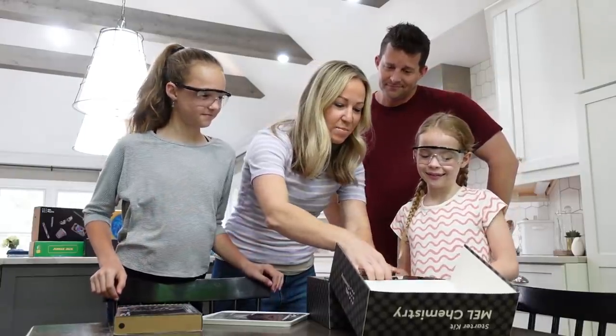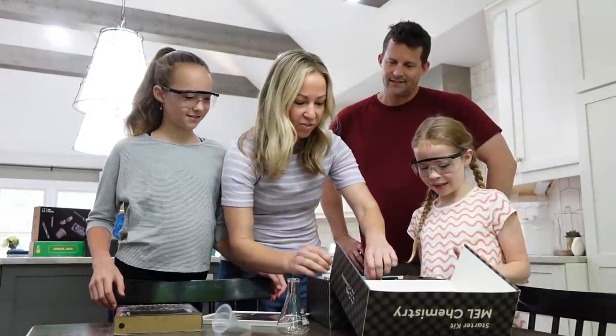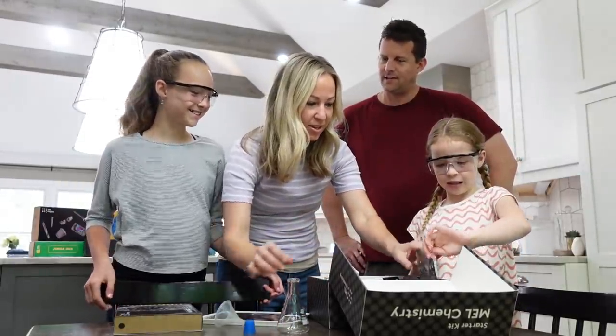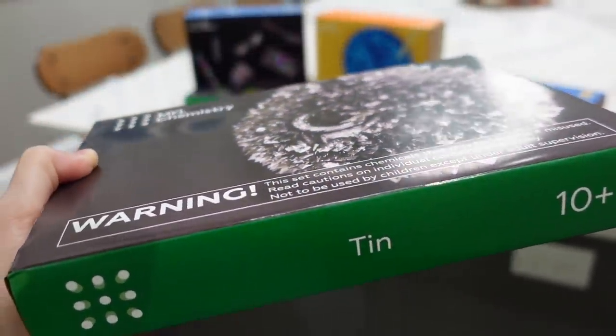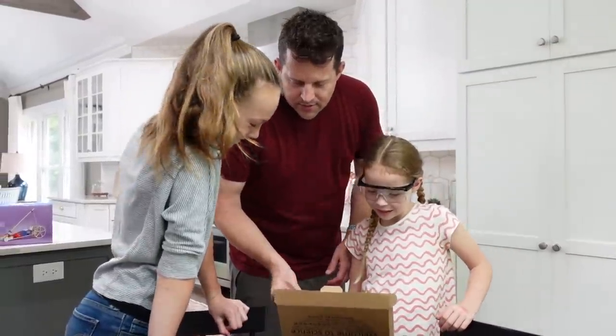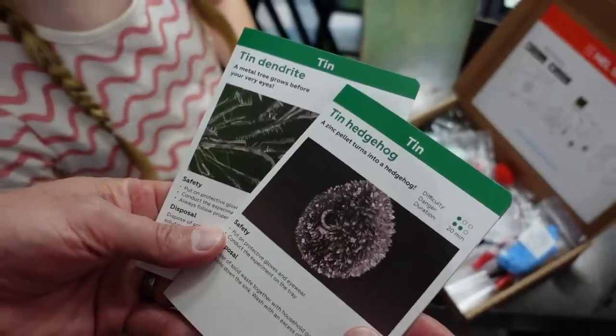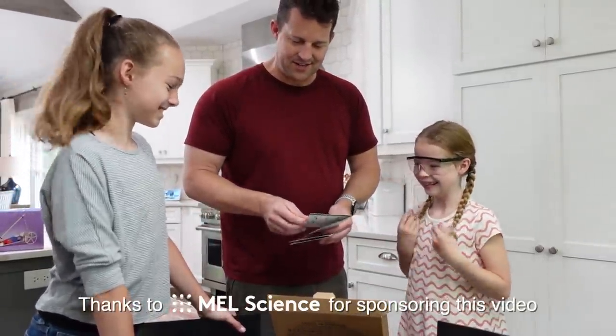So this is our chemistry starter kit, which has everything we should need for our chemistry experiments. So here's the kit we're going to do today, and this is on tin. Do you even know much about tin, Addy? No. I don't either, but we're gonna learn a lot today. So do you guys wanna do the tin hedgehog or the tin dendrite? Hedgehog. Hedgehog? Yes. Sounds good.